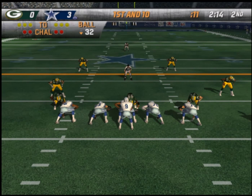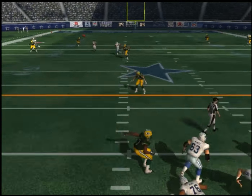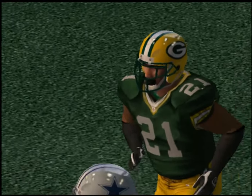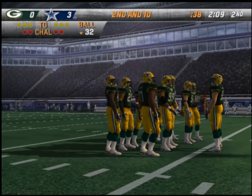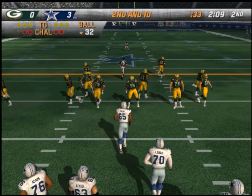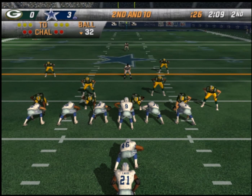Let's go. The Packers come out in a nickel package. Drops the interception. He deflected it just in time to avert the completion. Two-minute warning coming up. Ball on the 32-yard line. Green Bay comes out in a 4-3.